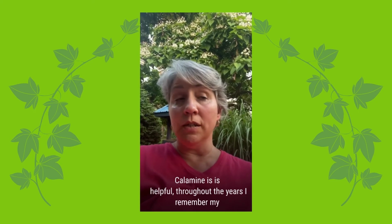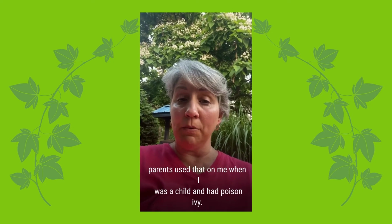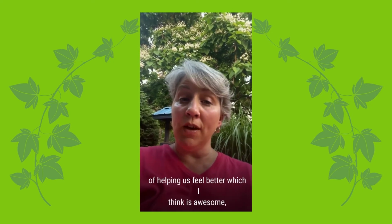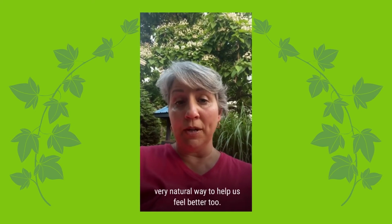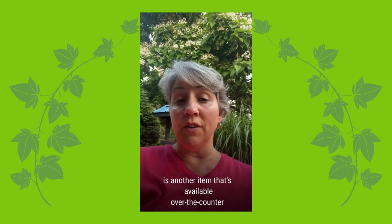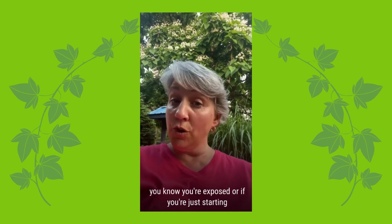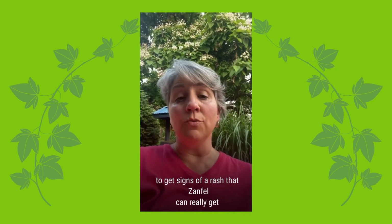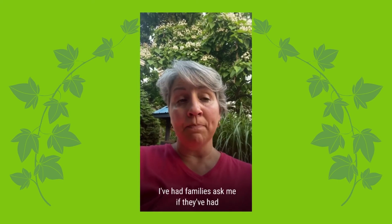Calamine is always helpful throughout the years. I remember my parents used that on me when I was a child and had poison ivy. But it's super helpful. It does have a unique way of helping us feel better, which I think is awesome. Very natural way to help us feel better too. And Zanfel is another item that's available over the counter that you may not realize can be very, very helpful if you know you're exposed or if you're just starting to get signs of a rash. That Zanfel can really get that urushiol off of the skin and help you tremendously.